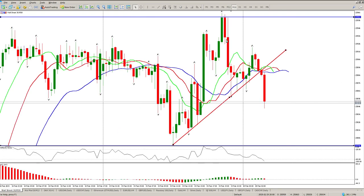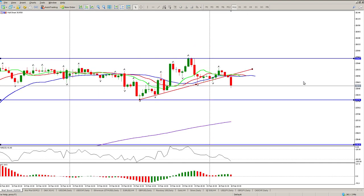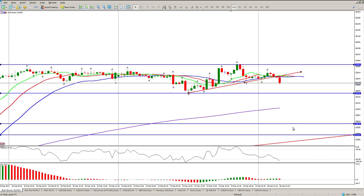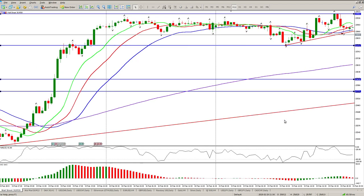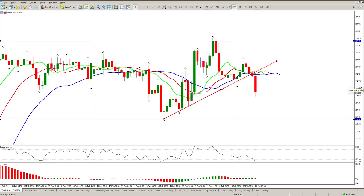Okay, at this stage, I think we're going to range, to be honest, until later on. And what may happen as well is you may get some negative news coming out of the Fed minutes, which will drive price down into the zone and buyers will step in again. Okay, so anyway, guys, that's my view for today, is really just sit on your hands, wait for the news to play out, and then look for a better setup at a later stage.